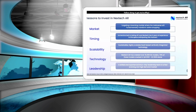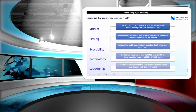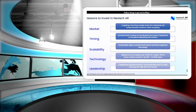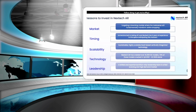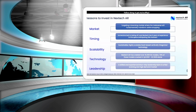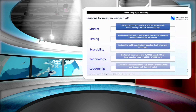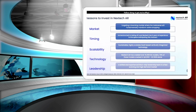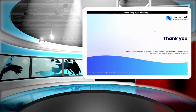As far as our technology goes, it is definitive. We've created over 10,000 3D models, with 70% of those created in Q4 and Q1 alone. So we're scaling. 10,000 models is not like 100 models. We have experience, and we're only getting bigger and stronger every single day. If you look at our leadership, a skilled and experienced blue chip leadership team in a fast evolving, high demand market. And that's really the end of our slide.